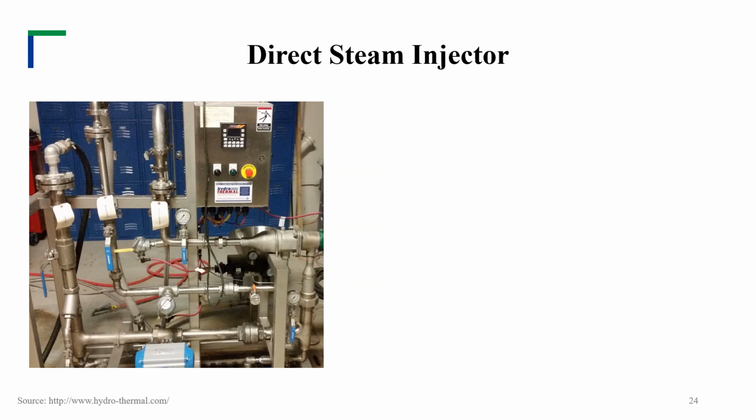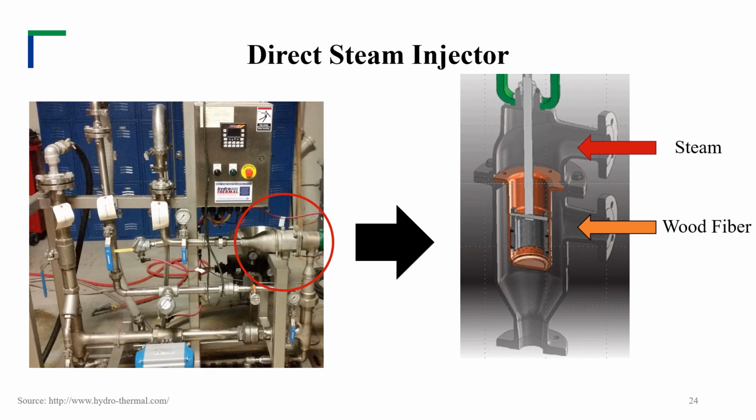This is the direct steam injection system. The figure on the left is the direct steam injection system, and the direct steam injector is just one part of the system. Let me explain this system. First, the steam follows the pipeline, and the green arrow shows where the wood fiber moves. The red circle is the direct steam injector. These two materials meet at that point, there is some heat exchange, and then the material moves out following the blue arrow. When you zoom in on the red circle, you can see the steam and wood fiber meet at the point and then discharge in that direction.